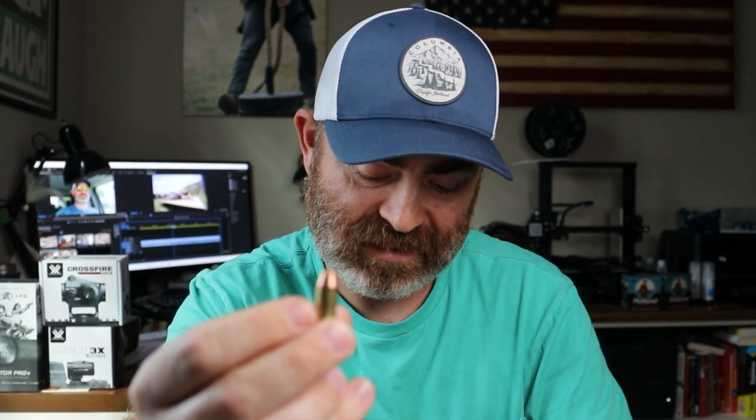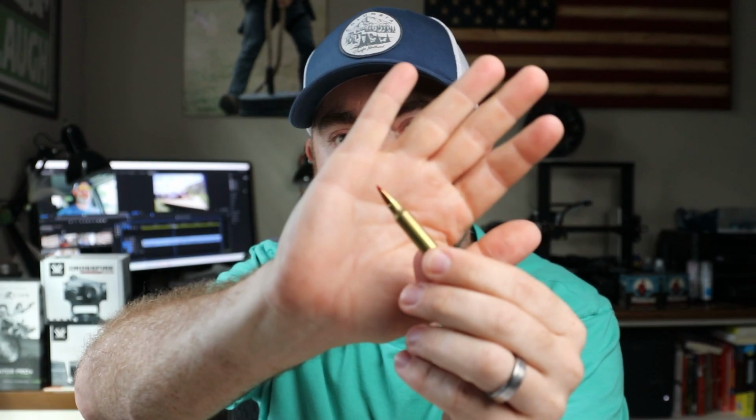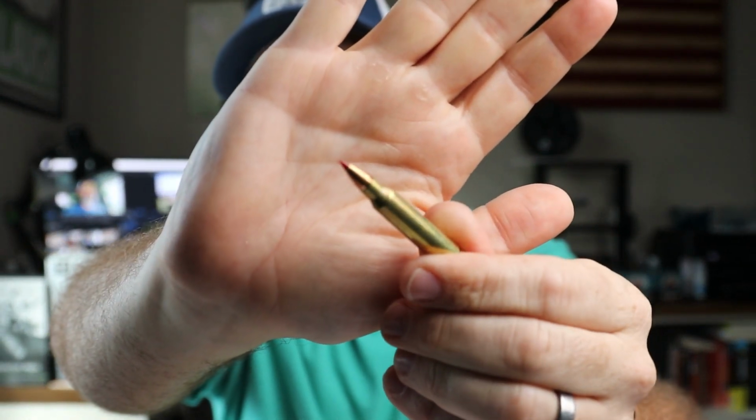So this is the XTP round, and he used some Tight Group, and he says the velocity is 1050, and it cost about 20 cents a round to make those. So that's something we're gonna try. I'm gonna try it for him. I'll feature it on the channel. And then he also made some of these 223 rounds with the XTP, or the SST round. This is more of a varmint round. But yeah, looking forward to trying those on the channel.